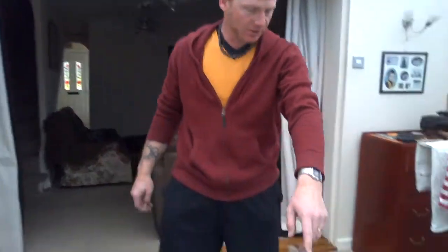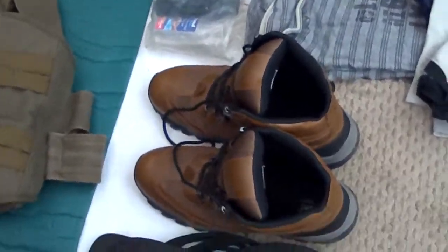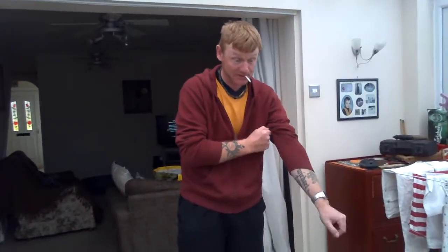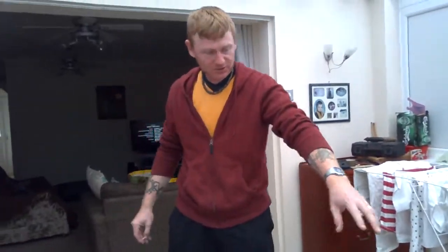Then the boots are Cotton Traders hiking boots. They were on sale for 20 quid and they're waterproof. I've worn them and they're comfy. They're alright, one of the better pairs that I've had. So moving on, that's my clothes.